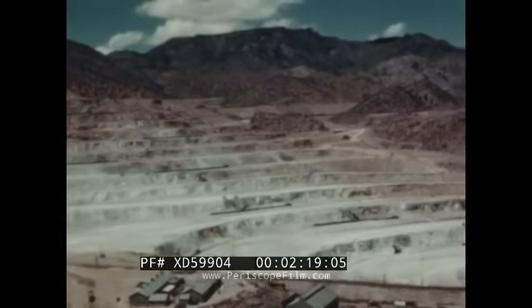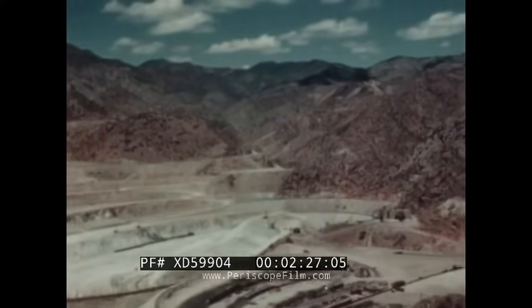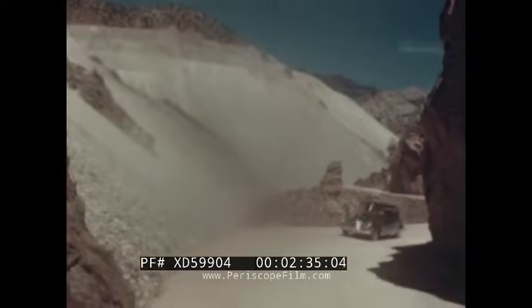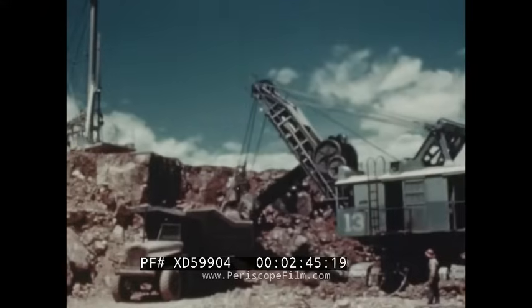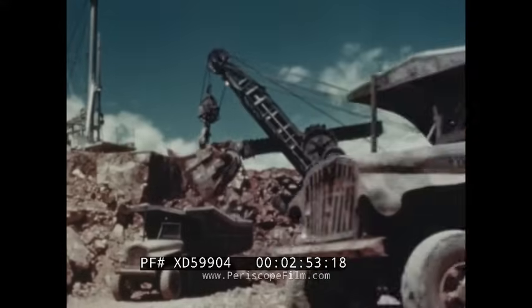This mine is now equipped to produce copper ore at a maximum rate of 50,000 tons per day, and simultaneously to break and remove equal or larger tonnages of waste overburden. Man-made mountains of waste material are gradually filling the nearby canyons. From the benches where the tracks have been laid, waste is hauled away by the trainload. On the higher and more inaccessible benches of the pit, powerful electric shovels load the waste material into motor trucks, carrying as much as 40 tons at a trip.